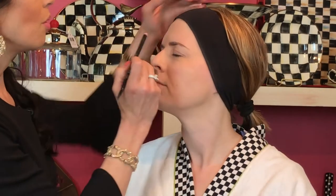Now, I've not blended anything in, but you can kind of see the difference in her brows. You can see what that does for her face. You can see how it frames. You can see that it still looks very, very natural. Don't be afraid of this. Give it some trying.